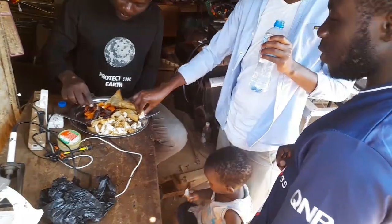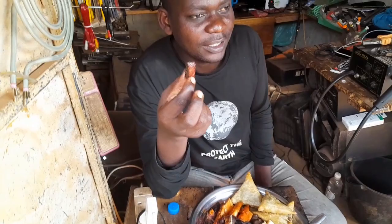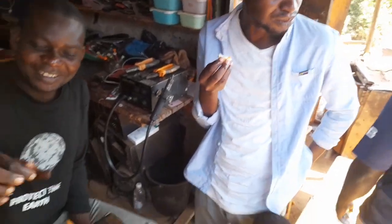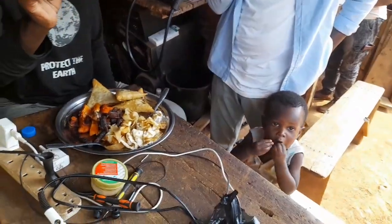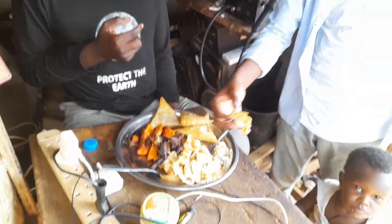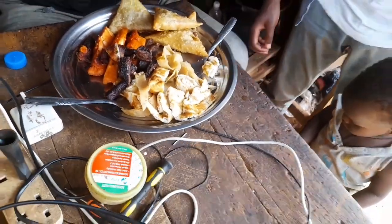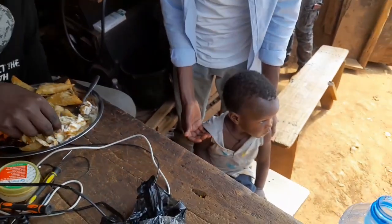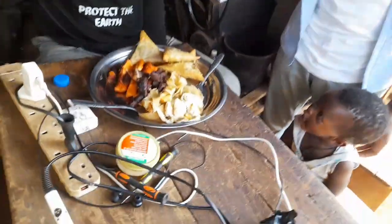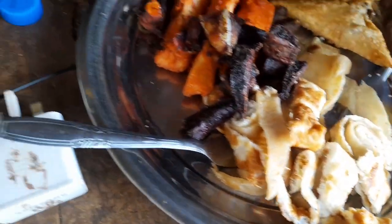So guys, this thing here, we call it salawana here in Uganda. What is the meaning of salawana in English? You cut here. Salawana means you cut here. So this one is salawana here in Katago. This one is called Katago in Uganda. This is the egg. The taste is awesome, man.